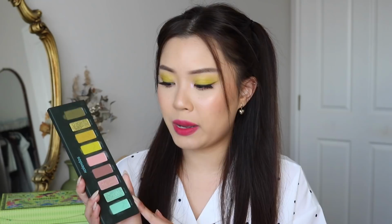I do think the pinks in here make it a little bit more wearable. If you just wear the pinks on their own, you can definitely create a subtle everyday look. But for the most part, if you're wanting some bright, vibrant colors that are so eye-catching, then this is a really great one. I would highly recommend it. I would recommend any of their palettes really, because they are all so stunning. This one's a really pretty one. I really enjoyed this. Okay, so that was my palette review.